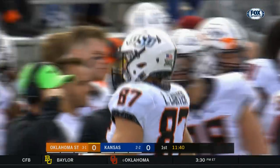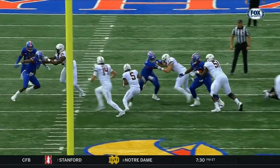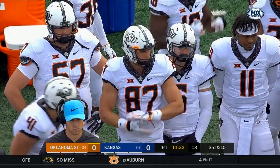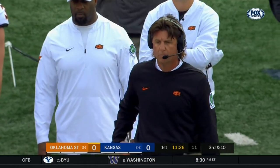But Logan Carter lines up right here at tight end. Here he is. And he grabs that jersey. It's a great call. Willie McCaleb was the defensive end on the position, and so it backs Oklahoma State up, puts them in a position where they got to throw the ball on this down.